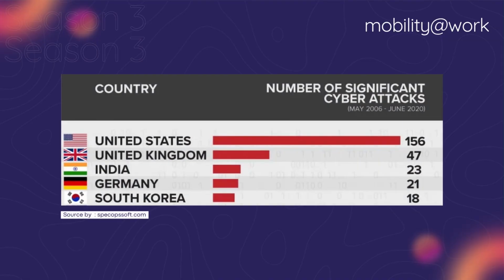The top 5 countries targeted for attacks over the past decade were identified by SpecOps Software as follows: the United States of America, the United Kingdom, India, Germany, and South Korea. Tech giants and major tech companies are not only headquartered in these countries, but so are their data centers. If there's an attack on a particular region, having backup centers in different places will cushion the impact by operating with those backups instead. In the future, with data centers propping up in emerging markets, the attack patterns may change in terms of location.